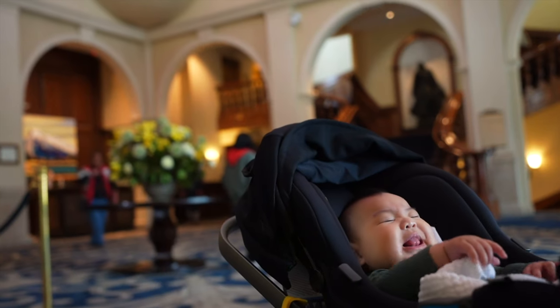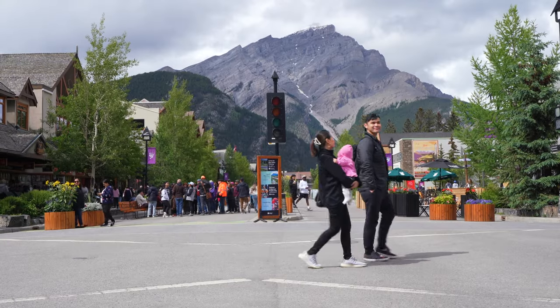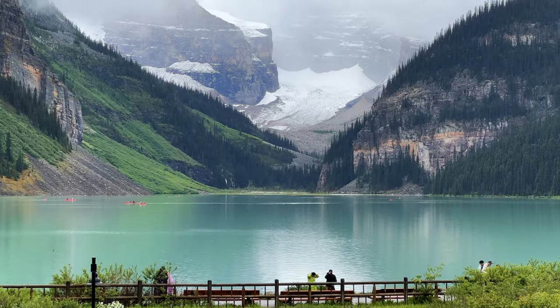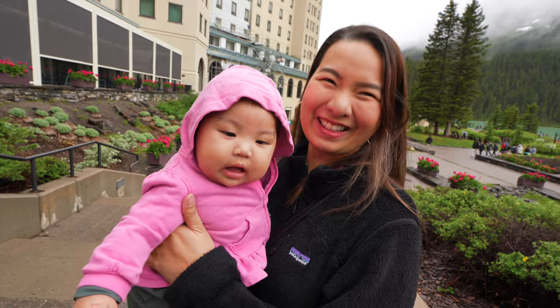Today, this baby is going to see the Canadian Rockies for the very first time. Welcome to Lake Louise! You like it? I think she loves it.